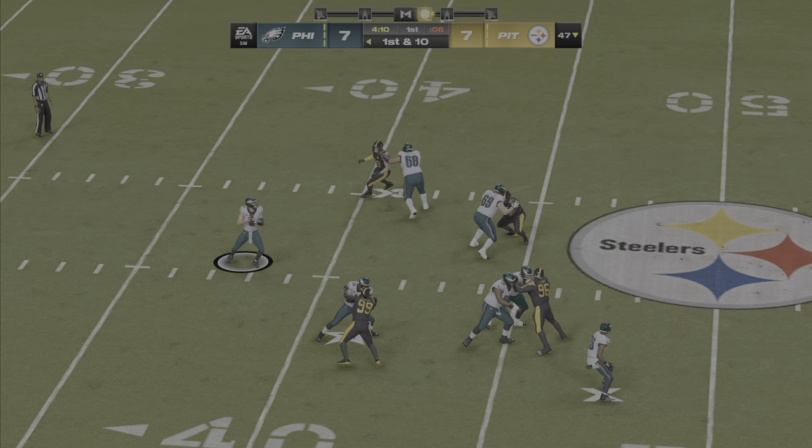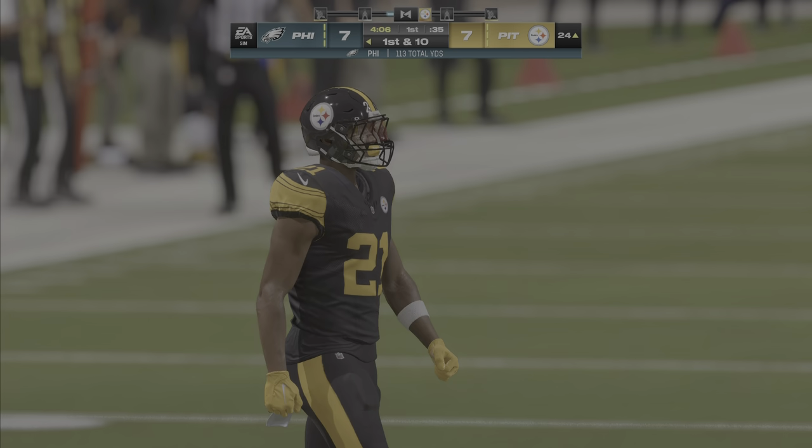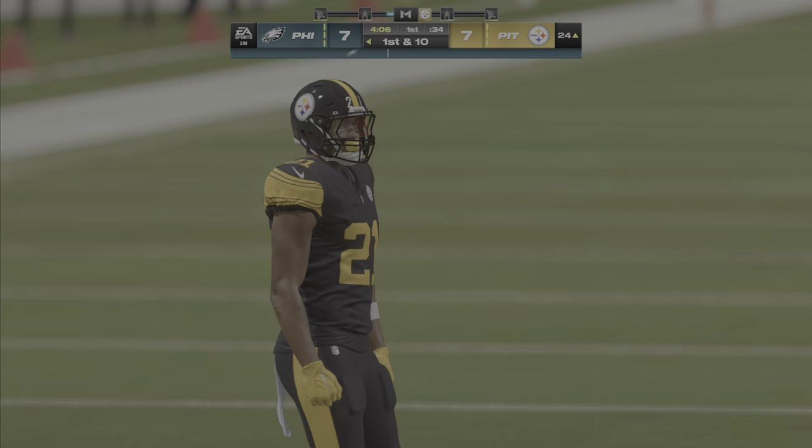Pickett back to throw. That's caught by the big tight end, Dallas Goedert. And he takes this just a few yards shy of the red zone before going out. He got 29 yards that time.